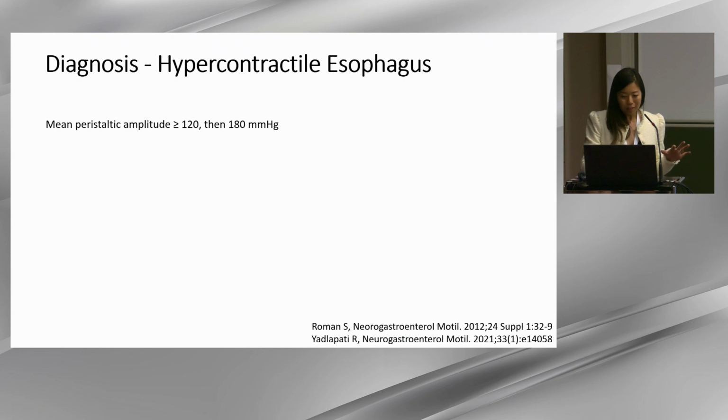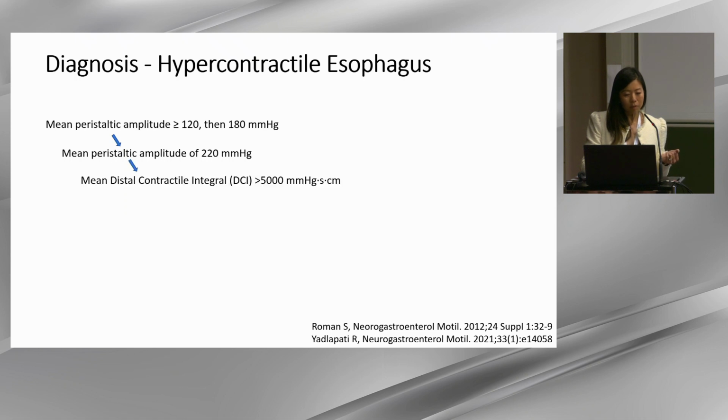So I'm going to really quickly go over the diagnosis of hypercontractile esophagus because we've kind of talked about the evolution with the recent Chicago classification. But just remembering where we started from, hypercontractile esophagus initially on conventional manometry was defined based on 2 standard deviations above the mean of peristaltic amplitude, with 120 as the initial cutoff, and then it moved to 180 when the normative data changed. The diagnosis was made more stringent, increasing the cutoff to 220 millimeters of mercury. And then with high-resolution manometry, this translated to a mean distal contractile integral of 5,000.